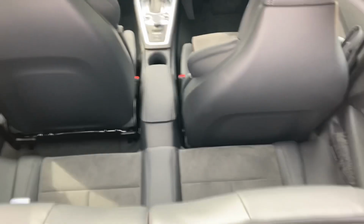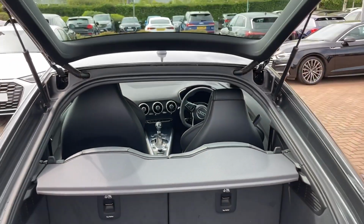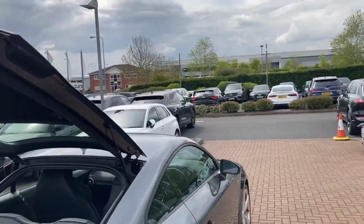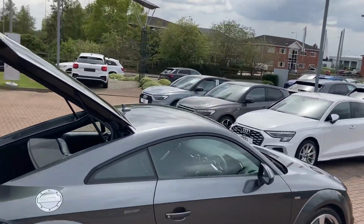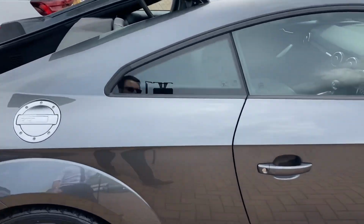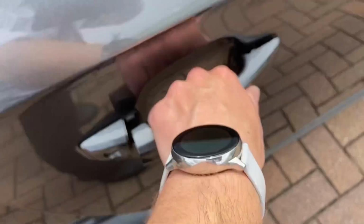Absolutely stunning car this. This vehicle does come with a retractable rear spoiler that deploys and retracts automatically at a set speed, giving you that extra sporty look. And this TT does come with 3 years warranty and also 3 years roadside assistance.